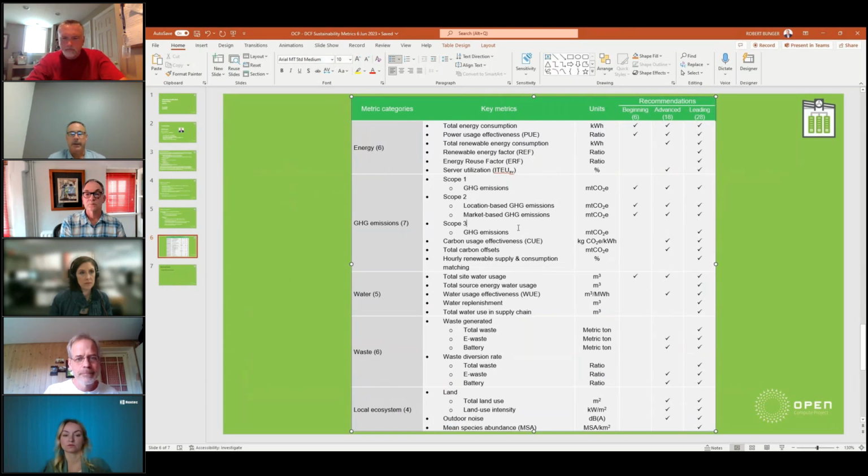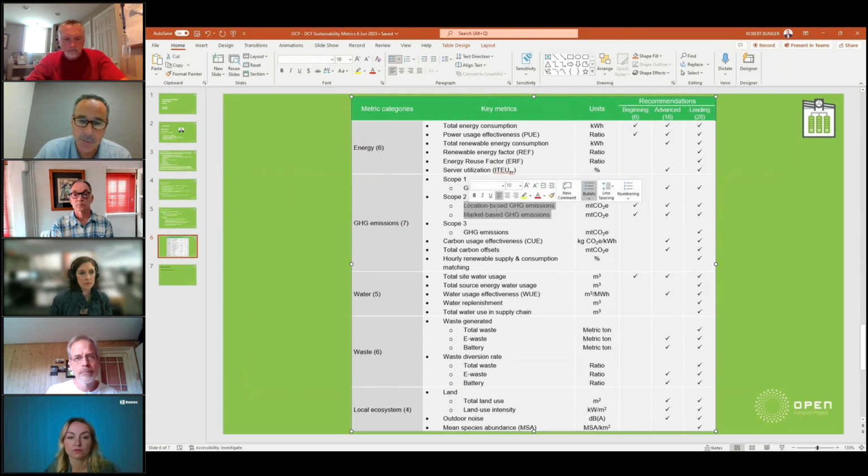Okay, I'll walk through this very quickly. A lot of this stuff is very self-evident. So we're all familiar with scope 1, scope 2, and scope 3. Here too, one of the reasons you want to break out location-based and market-based is, as already said, where are you on your local grid? Or if you do have PPAs and things in place, you can also report on that.